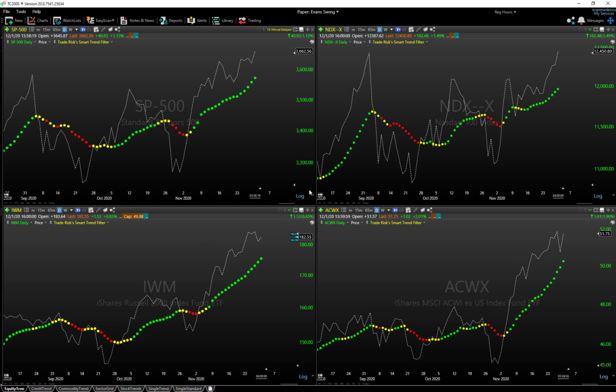The S&P, NASDAQ, you can see just how far extended now we're starting to get from our smart trend filter. So we're getting a little bit frothy. We got a little bit of, maybe excitement in some of these individual stocks and markets, but that doesn't warrant a short sale in itself, or mean that we have to trend lower, or that we have to break down. It's basically indicative of strong markets. That's what strong markets do, is they tend to stay overbought and kind of remain overbought. And we're basically seeing that across the board.